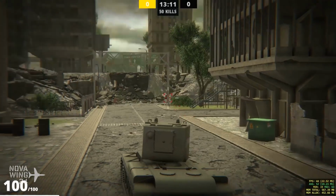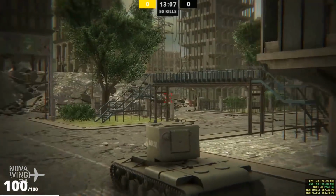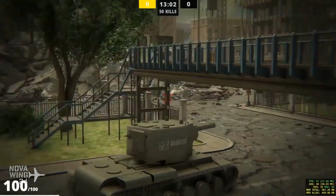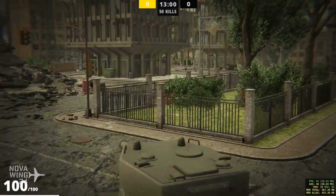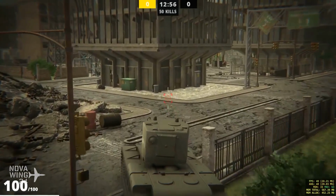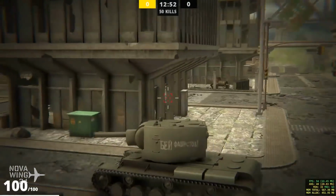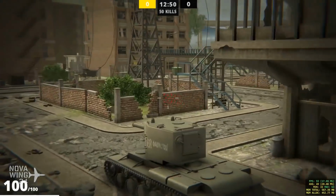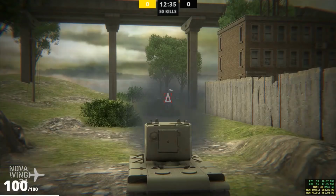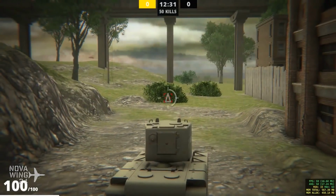You've got 3 game modes apparently. You've got 7 maps, 10 tanks, and it supports up to 12 players. Multiplayer only. It looks absolutely awful, like somebody vomited something in a game engine, straight up. So anyway, I can't. Okay, moving on.